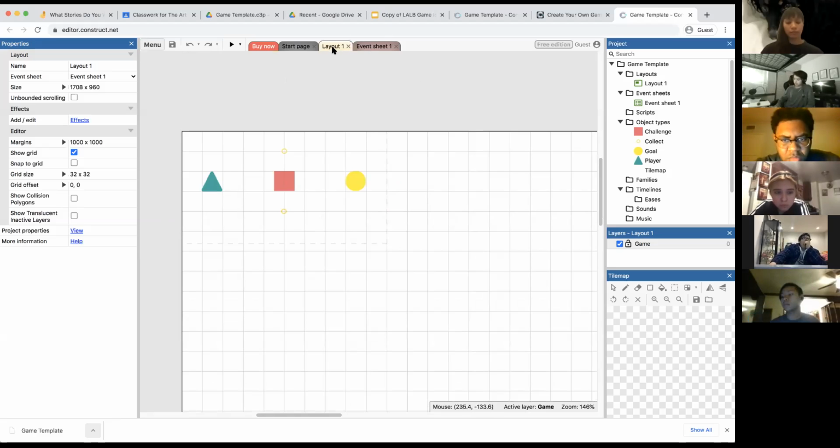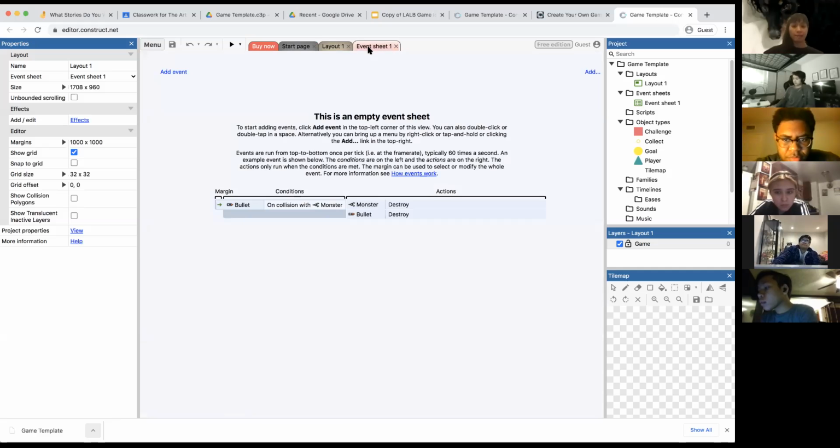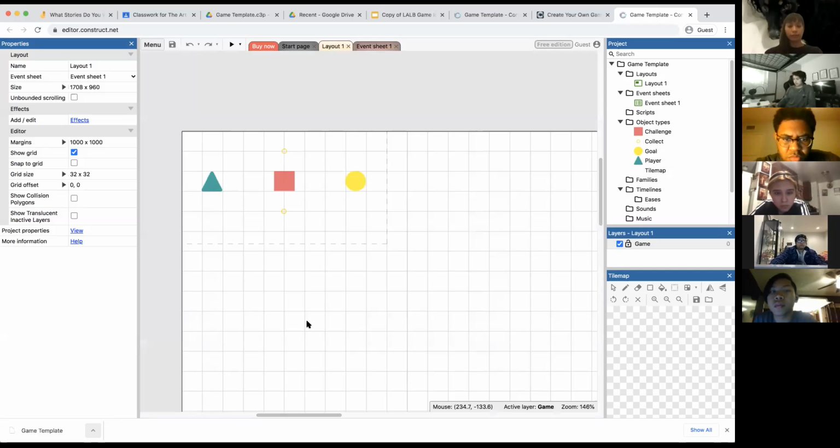Up at the top, we're currently in layout view. We have a couple of tabs. So you can see one that says Layout 1. To the right of it, one that says Event Sheet 1. Go ahead and click on Event Sheet 1, just so you can look at it real quick. This is where we're going to be adding all our code. So today, we're not going to be touching this at all. This is going to be in a later workshop, but I just wanted to give you a quick preview. And for the meantime, go ahead and click back on Layout 1, and it'll take you back to this main layout.